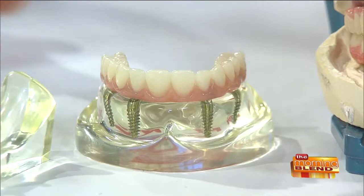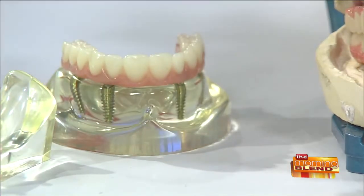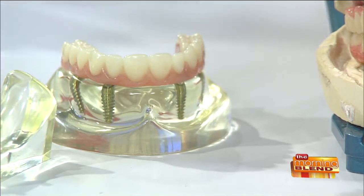Basically, what we do is place dental implants and then we screw in the teeth. The great thing about this one is that it doesn't come out at all. Those are permanently placed. Yes, they're permanently placed.